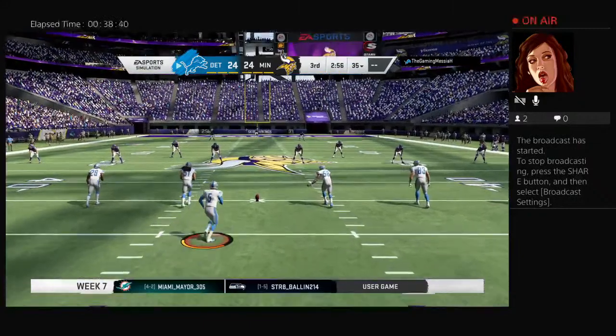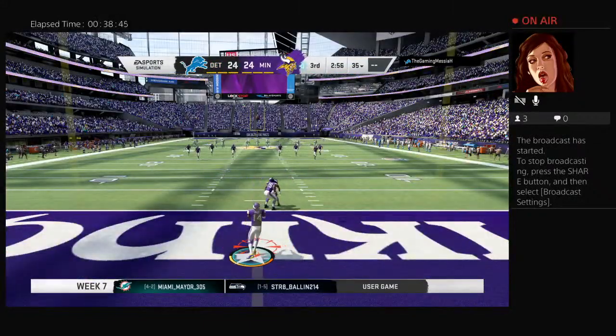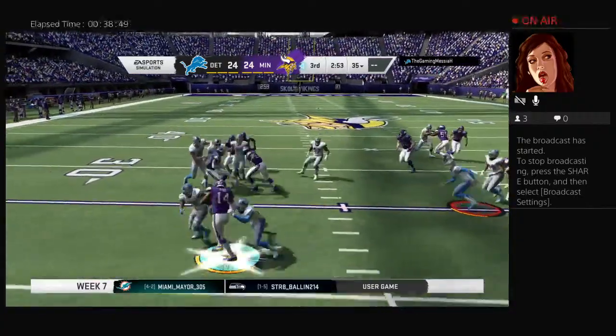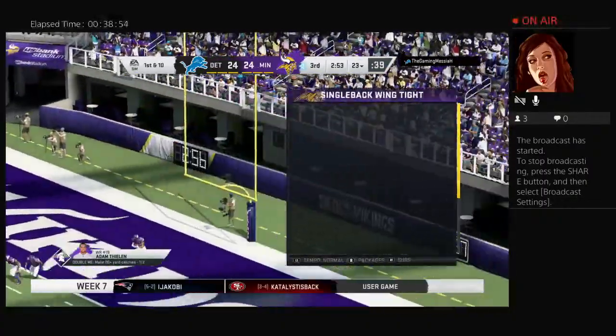Nothing separating these two sides. 24 all our score as he sends this one away. That's fielded in the end zone, and he'll bring it a few past the 20 to the 23-yard line.